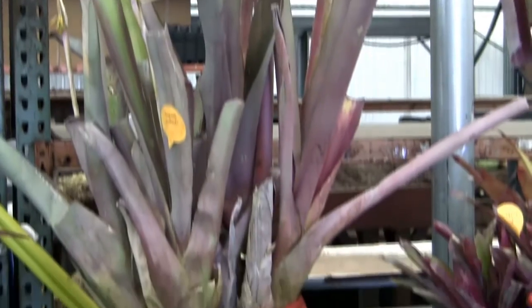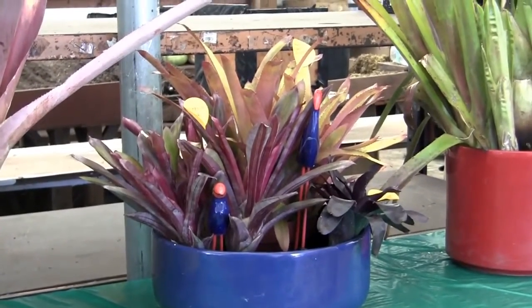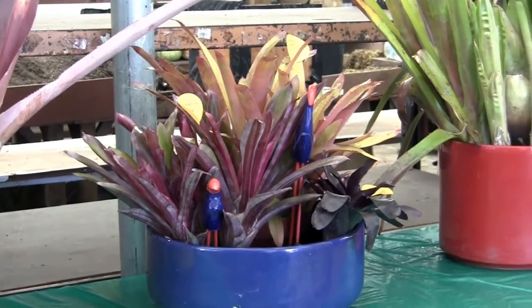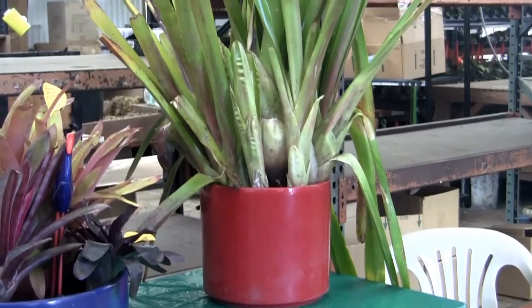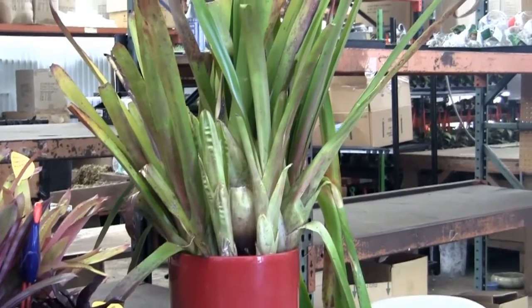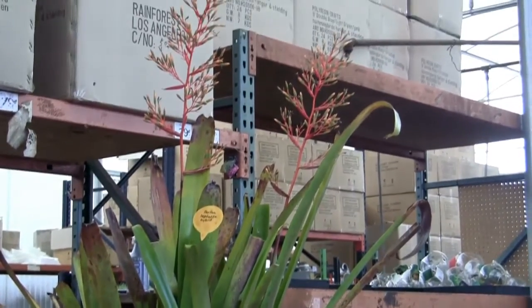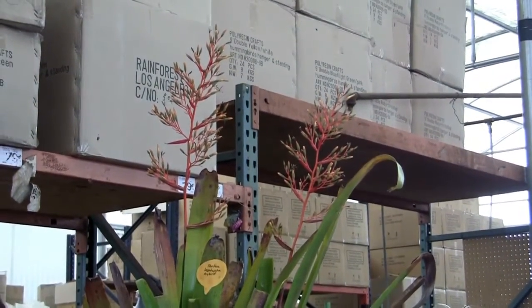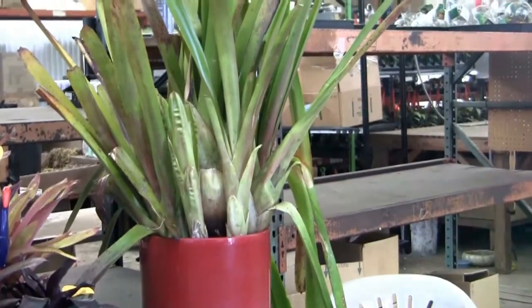Nice plant. And then some kind of nice mix of different variegated neos and things. And then at the end, we got a large Portea longipetala hybrid. Maybe even a bigeneric, who knows. It's got those beautiful big spikes like most Porteas have. And it's about a 3-foot plant.